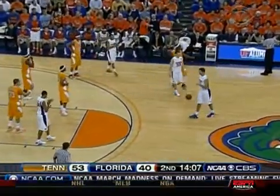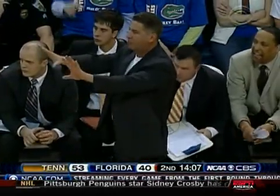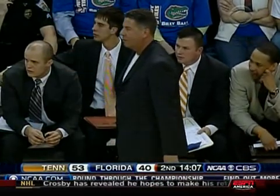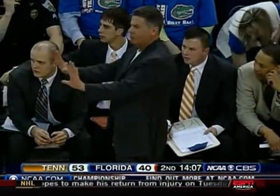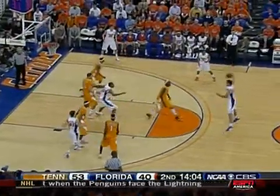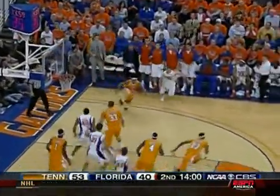There's a foul on Wayne Chisholm on the inbound pass to Warner. That's number 1 on him. Tennessee, under Bruce Pearl, has always done a great job defending the inbounds play. A lot of teams can score on the inbounds play underneath, but against Tennessee, you're just happy to get it in. Hodge, Parsons for 3.